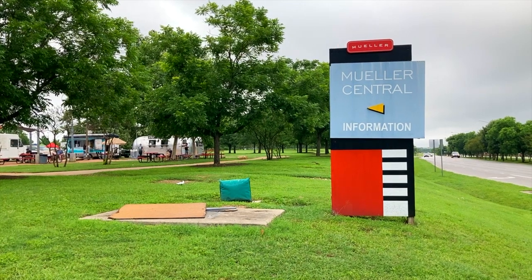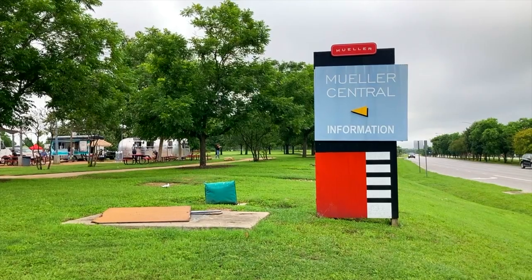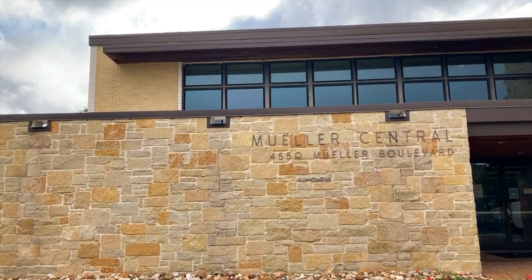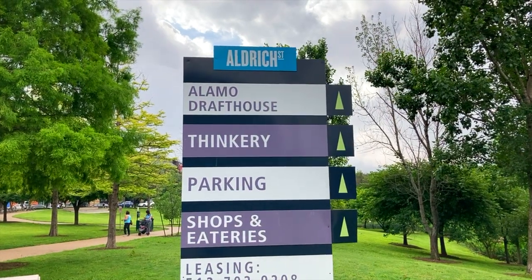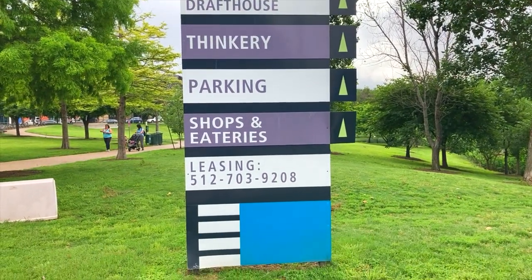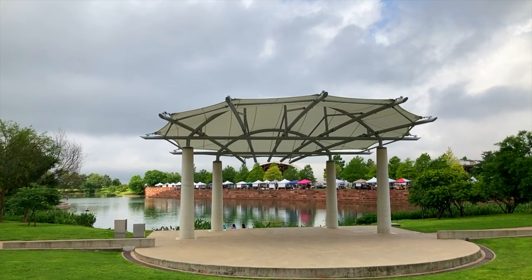Across the street from the Trailer Eats is Mueller Central, where they give you information about the Mueller community. Information like the 700-acre site that we see today was once the Robert Mueller Municipal Airport. When the airport closed in 1999, the City of Austin and the Catellus Development Group created an eco-conscious mixed-use development that we know today as Mueller.